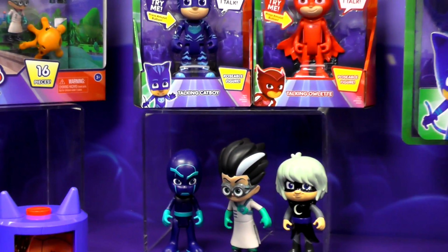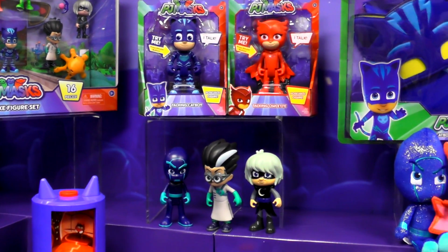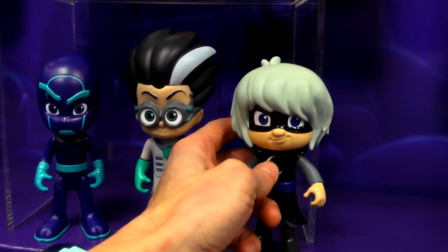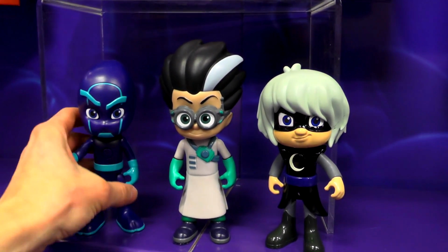We have also, at a 6-inch scale, our talking figures. We have Catboy, Owlette, and we do have Gekko, which is not pictured here. But what's new and exciting are the villains. Once again, we have Night Ninja, Romeo, and Luna Girl.